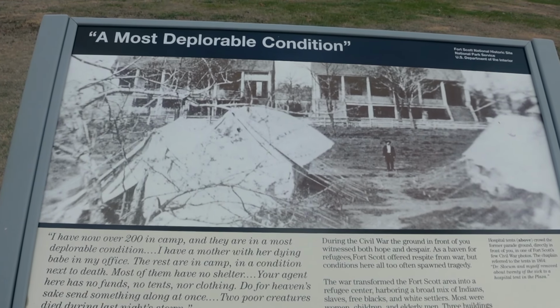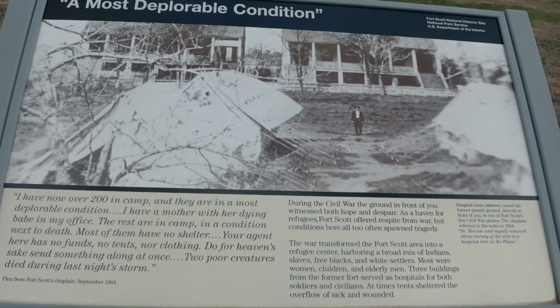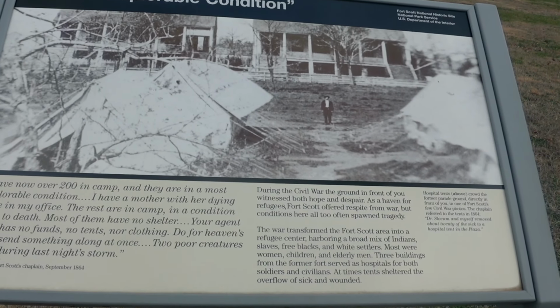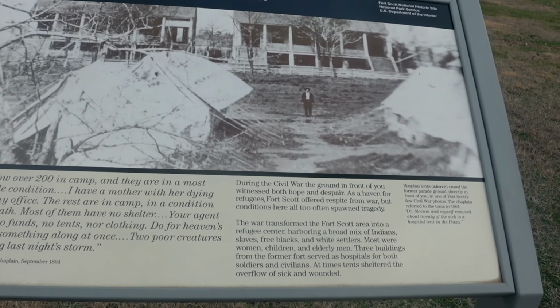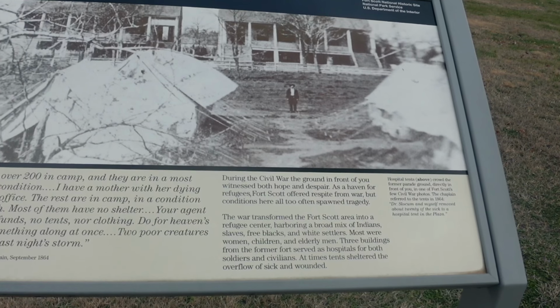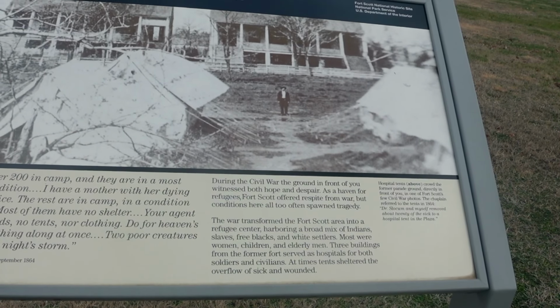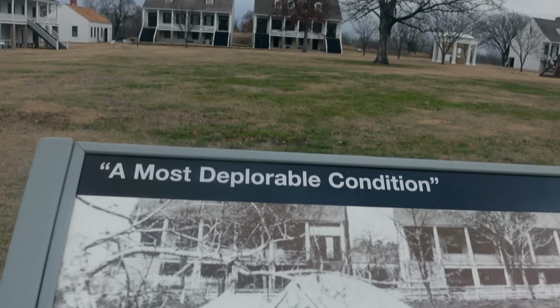Oh, all right. A most deplorable condition. During the Civil War, the ground in front of you witnessed both hope and despair as a haven for refugees. Fort Scott offered a respite from war, but conditions here all too often spawned tragedy. The war transformed the Fort Scott area into a refugee center harboring a broad mix of Indians, slaves, free blacks, and white settlers. Most were women, children, and elderly men. Three buildings from the former fort served as hospitals for both soldiers and civilians. At times, tents sheltered the overflow of sick and wounded. You see the pictures with the tents set up right here.